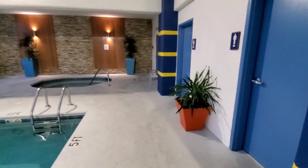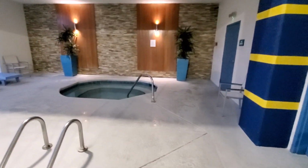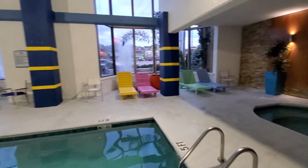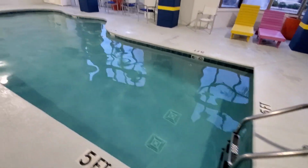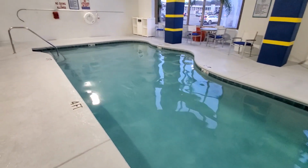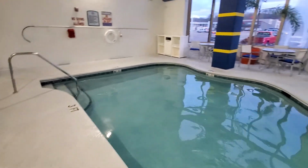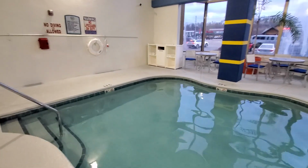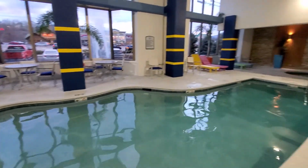Hey everybody, we just came into the indoor pool area. There's the restrooms here. You have a hot tub back here. You have plenty of seating all around. And a nice pool in here too. 5 feet deep on this end. We felt the water, it's about lukewarm, but this room in here is very hot, so you will not get cold. It's a nice little indoor pool in here. Pool towels over there for you as well. There's a look back at the pool.